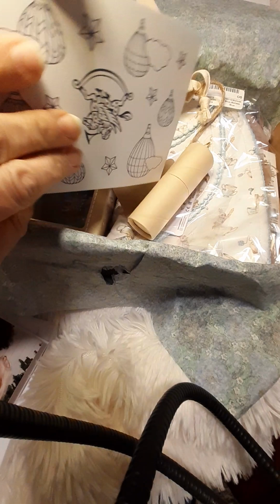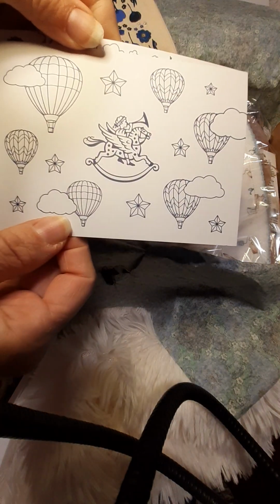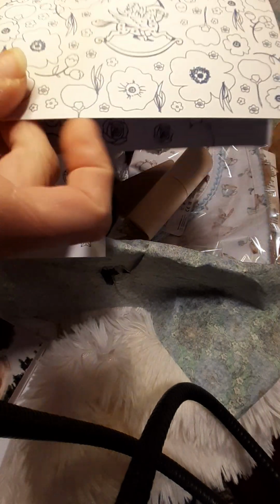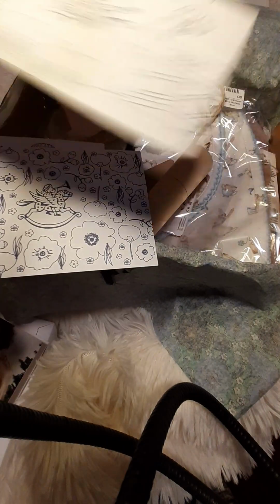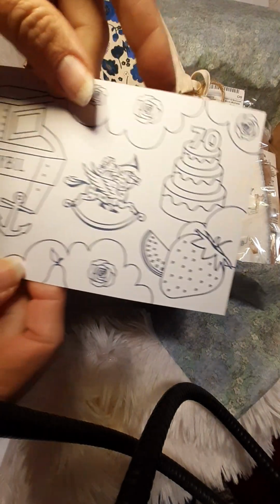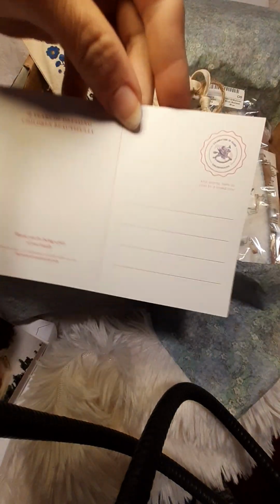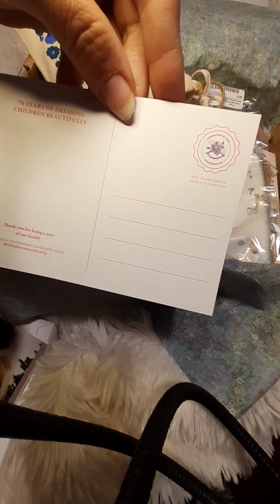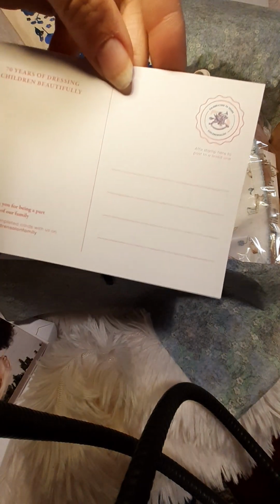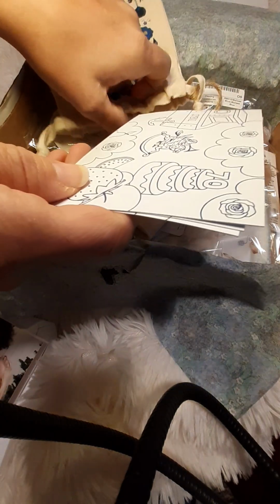Oh, look, we got postcards. Oh, with colored postcards. Oh my goodness, air balloons. I love it. And another postcard. Color, and one more. So that's cute. 70 years celebrating Children's Salon, and this is what it looks like on the other side. You have to put a stamp here. The stamps are circle. That was a beautiful little gift.